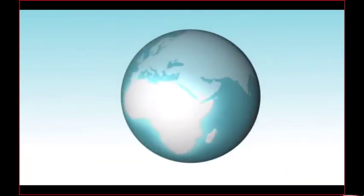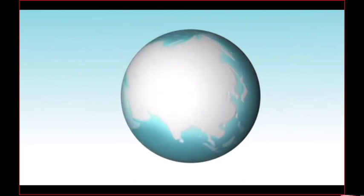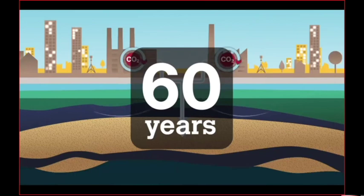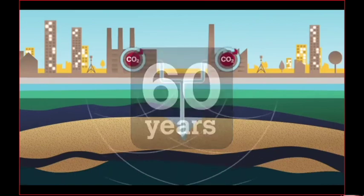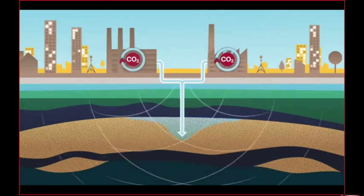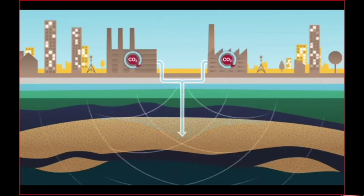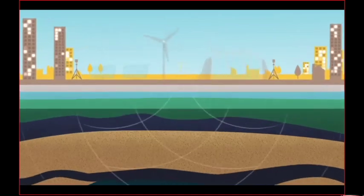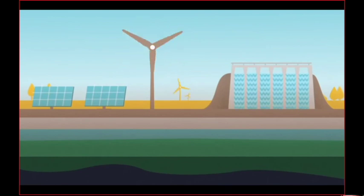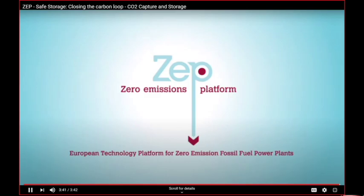How much storage space do we have? Large potential CO2 storage sites exist all over the world. Europe alone can store 60 years of current annual CO2 emissions from power plants and heavy industry. So with careful site selection and monitoring, the safety of a CO2 storage reservoir increases over time. Time we will need to switch over to the sustainable energy systems of the future. ZEP, the EU's authority on CCS.